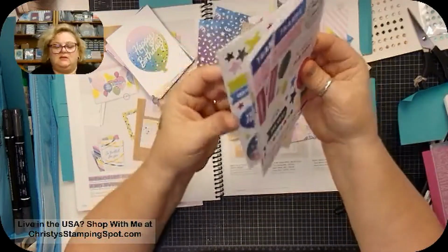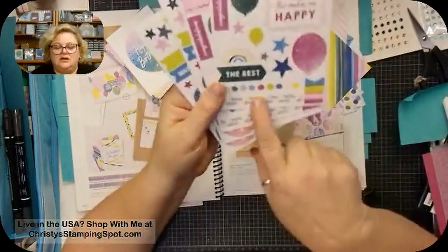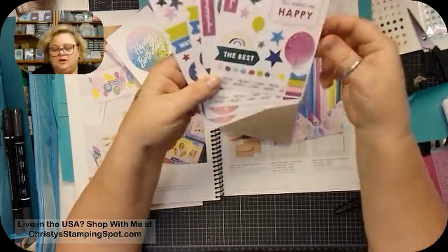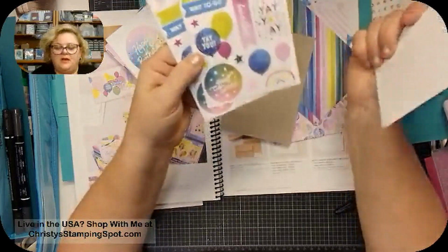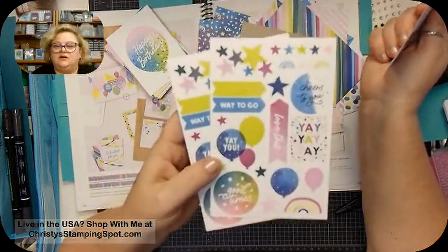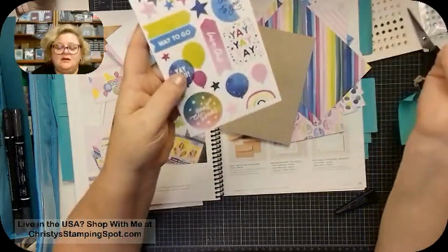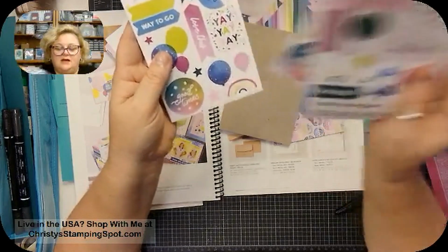Some sticky die cuts. It looks like you get 4 sheets, 2 of each, and it's got the best, congratulations, this makes me happy, thanks, party time, some balloons and stars, rainbow, good times, yay you, cheers to you, yay yay yay, love this, way to go, all those stars. Those fabulous colors, lemon lime twist and bubble bath, right? Oh, it's so cute. Love that. That is really pretty.